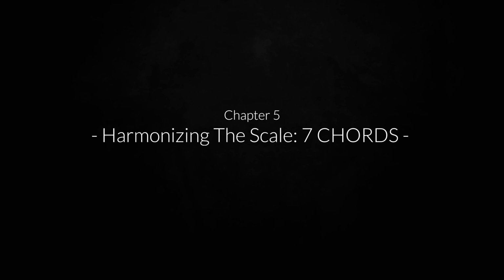So it's clear that every scale has a unique combination of major and minor triads. Now this combination defines the scale. Having that said, let's take a look at the 7 chords in this scale.